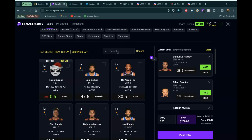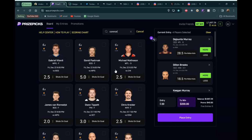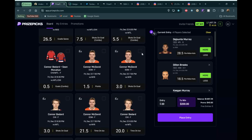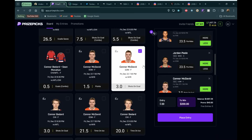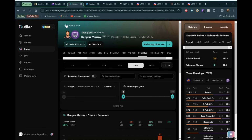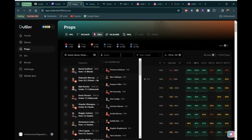But let's get that NHL line in. Hopefully it didn't move yet. But I'm going to go to Connor McDavid. You might have heard his name the other day because he had a taco. But I'm going to go with shots on goal going over here. He's been crushing this line, and the odds are ridiculous on this push. So technically, it's got that 3.0 line. It's valued as a push.